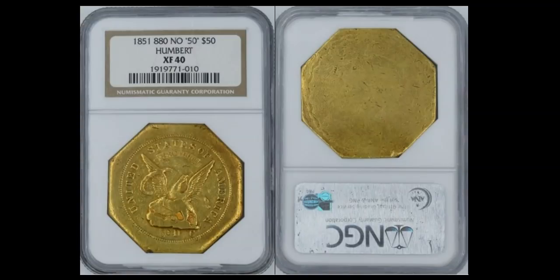And it's an important piece to the gold community, the gold assaying community, and it's very historical. I think the grade is kind of a moot point for this one. I mean, it's an NGC XF40. But just the overall historical significance of this coin is right up there as to why it sold for the amount of money it did.